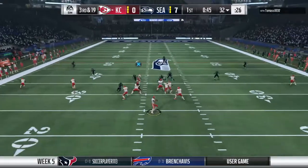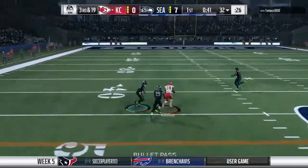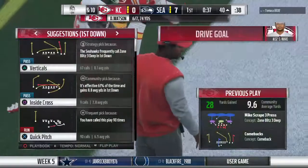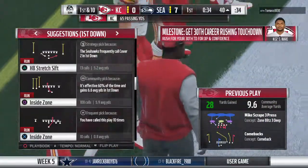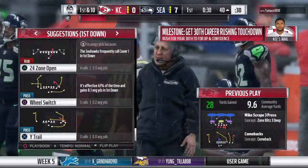Let's go. From the gun. Here's Watson. And Robinson with a big catch. And he takes this one all the way across midfield into enemy territory down to the 40-yard line. A big third down conversion with a gain of 28.